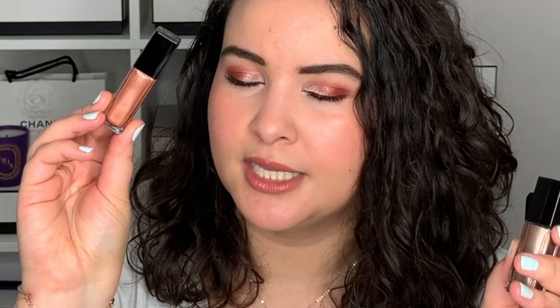I think mixing these liquid shadows with a dark palette like the one that I have is really good. I like this more orangey one called Rising Sun. I think mixing this shade here with that terracotta brown would also create a very interesting look.